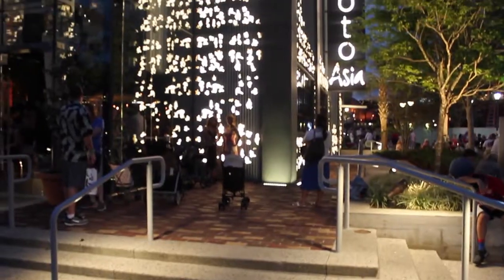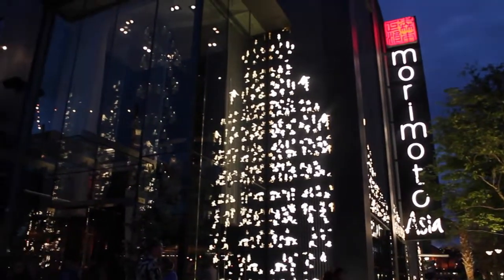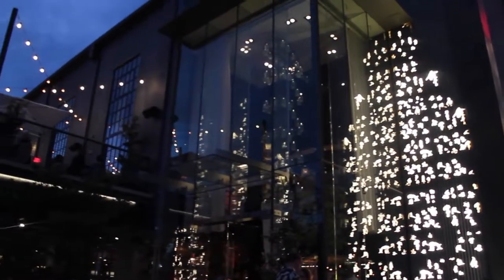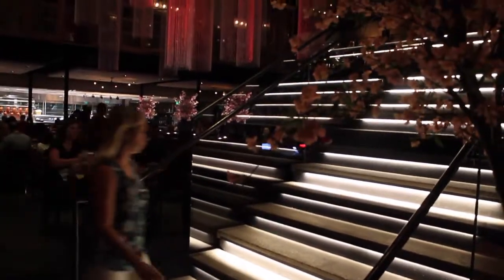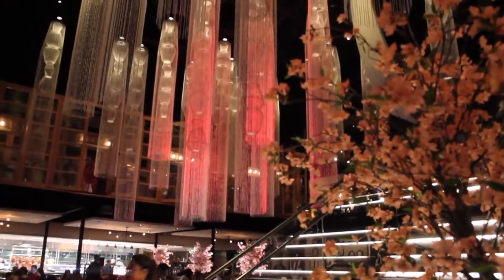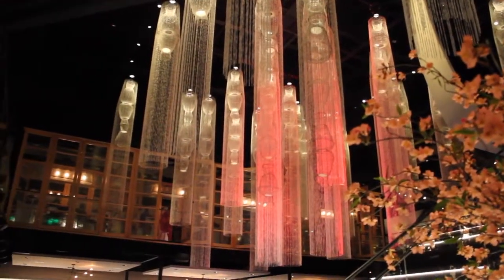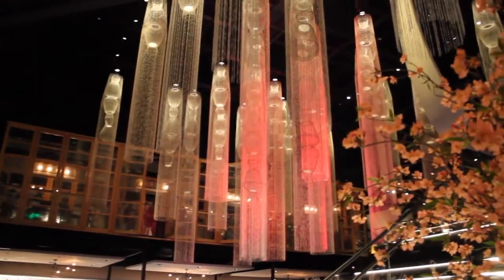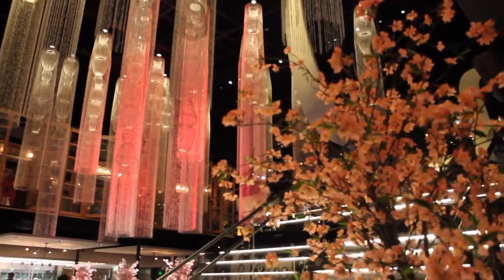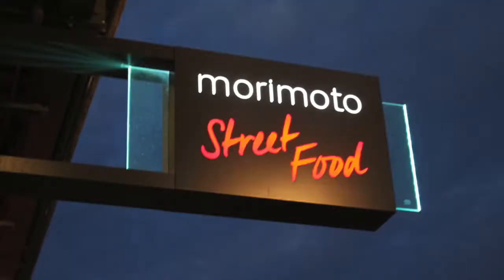Next up, we are going over to Morimoto Asia. Morimoto Asia is an Asian fusion restaurant, and they have both table service and quick service. Here we have just a little sneak peek into the inside. We did not eat here this night, but have heard very good reviews about this restaurant. Hopefully one day we will go in there and give you a review as well. And I love the chandeliers in this restaurant. They are reminiscent of jellyfish, which is very cool.